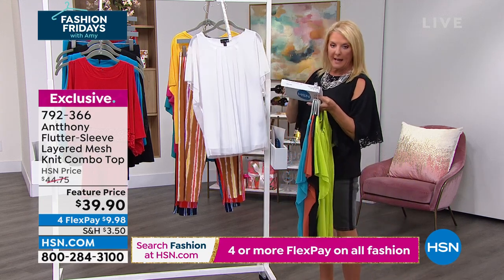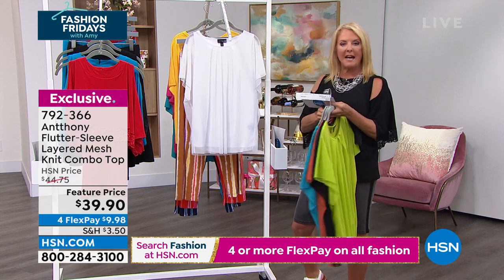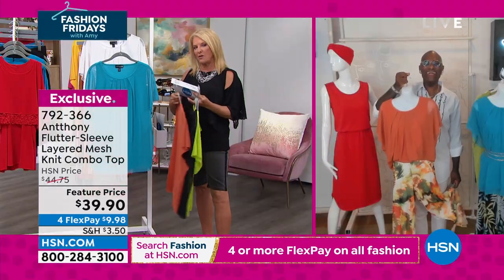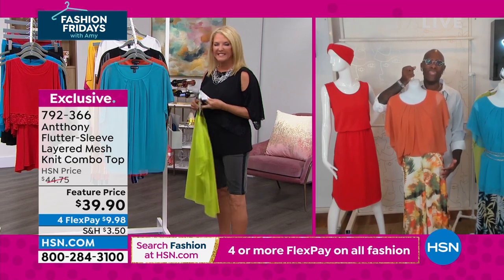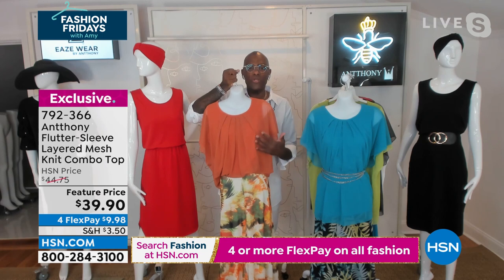The length is 28 and a half inches, so you get a nice long tunic length. And we have extra small to 3X. Anthony, I love this combination of fabrics that you chose. Well, this is so Greece. Greece is the hottest place people are going now for vacation. My twin sister just went to Greece, and she loved it. And this is one of the tops she took with her.